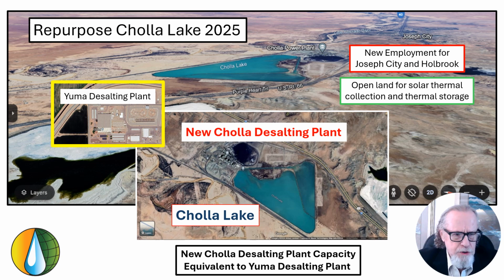We propose to repurpose the Cholla Lake after 2025, when the Cholla power plant is going to be closed. The Cholla coal-fired power plant is scheduled to be closed in 2025, leaving that lake idle, and it could be repurposed for desalination use. The new Cholla desalting plant capacity will be equivalent to the Yuma desalting plant.